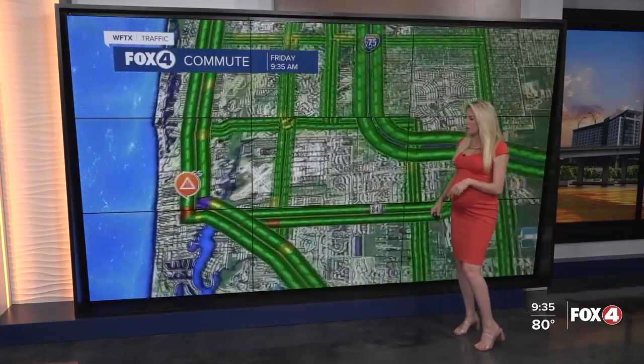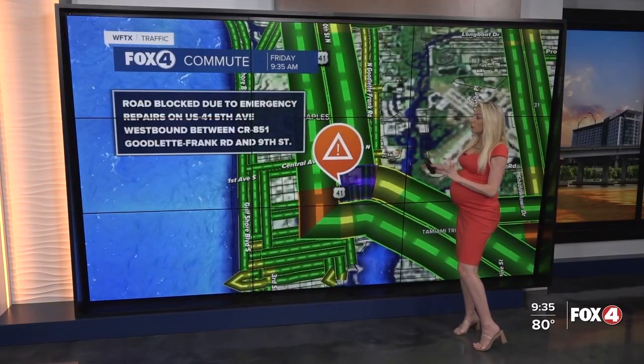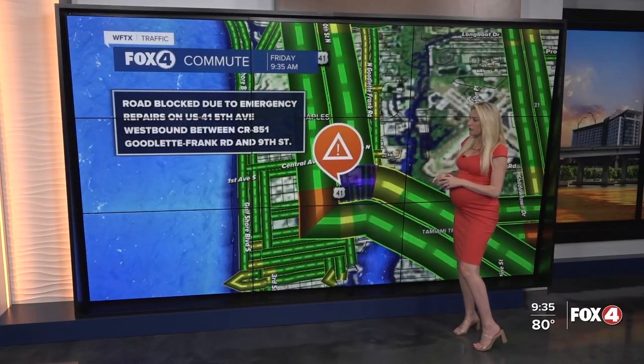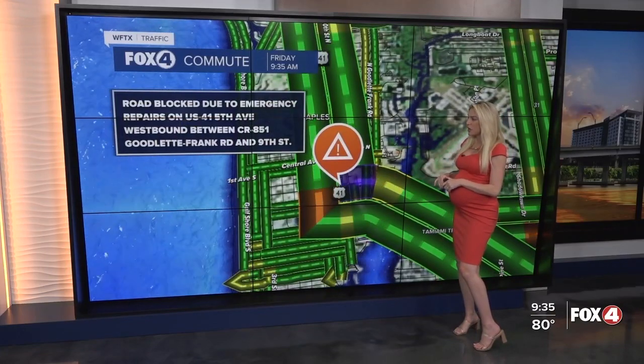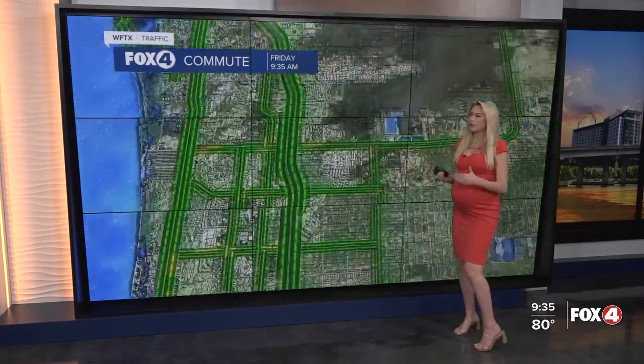A couple of different traffic incidents that you need to know about. Now, we do have a roadblock due to some emergency repairs. This is down in Collier County. Again, this is going to be 5th Avenue westbound between Goodlet Frank Road and 9th Street. So do watch out in this area. There are detours in place.